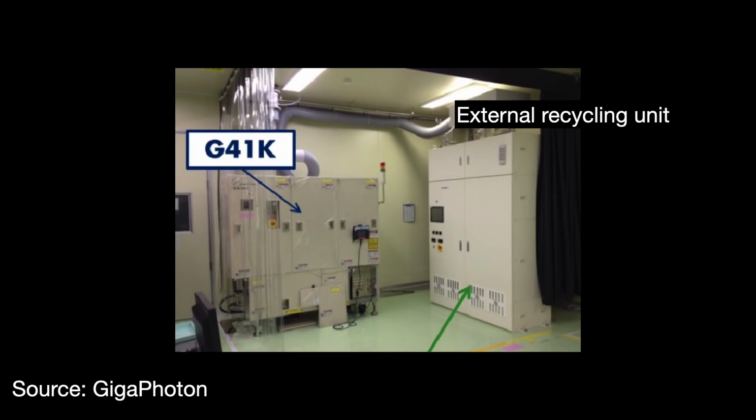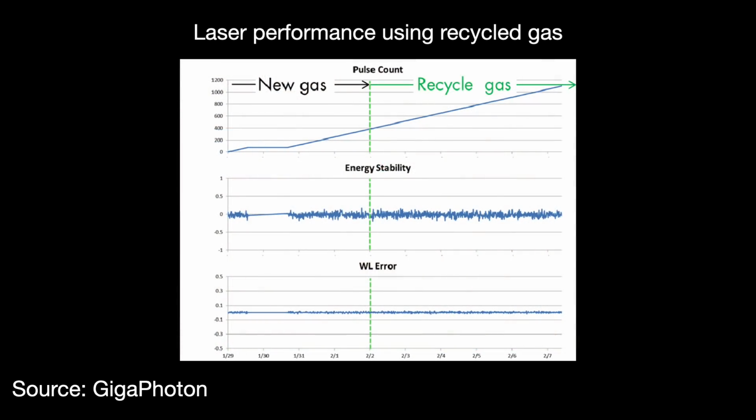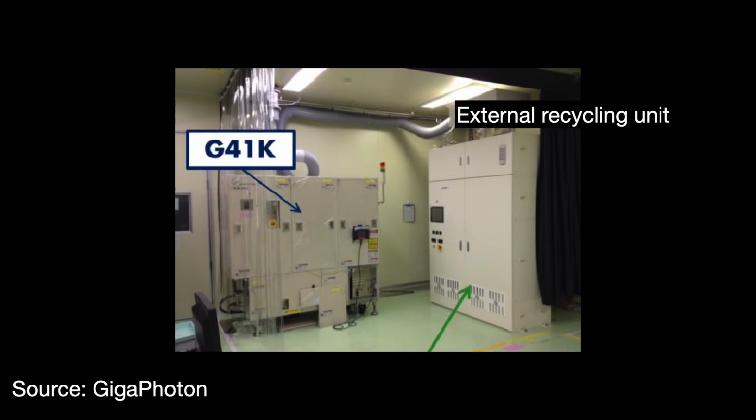The process works with about 85 to 92% efficiency, can be done within the fab itself, and does not affect laser performance. Laser energy stability remains constant and there's no new wafer loss error. Recycling neon is some 15 times cheaper energy-wise than generating more gas in an ASU.